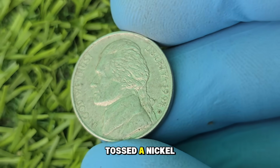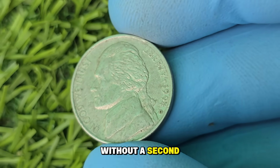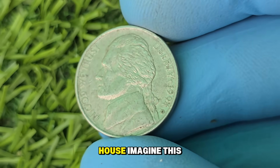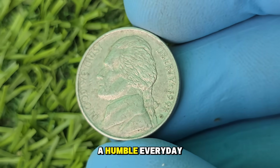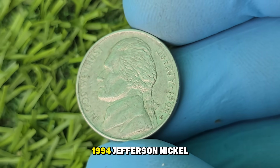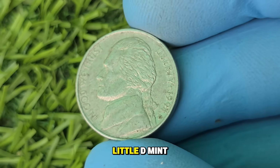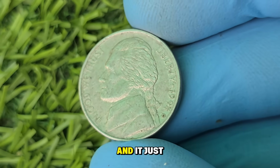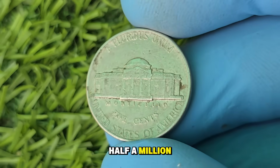Have you ever tossed a nickel into a coin jar without a second thought, not realizing it could be worth more than your car or even your house? Imagine this. A humble, everyday 1994 Jefferson nickel, with a tiny little D mint mark, quietly sitting in someone's drawer, and it just sold for nearly $500,000.